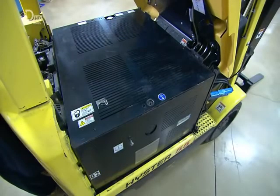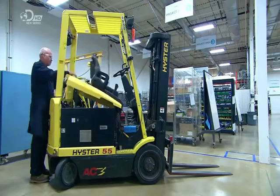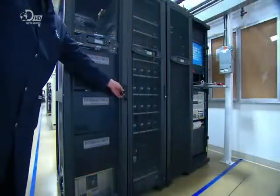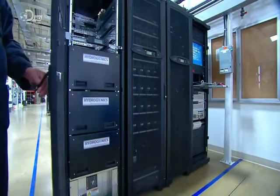Whether running a vehicle like this forklift or powering computer servers, the only byproduct is waste heat and water, which is why hydrogen power is clean energy.